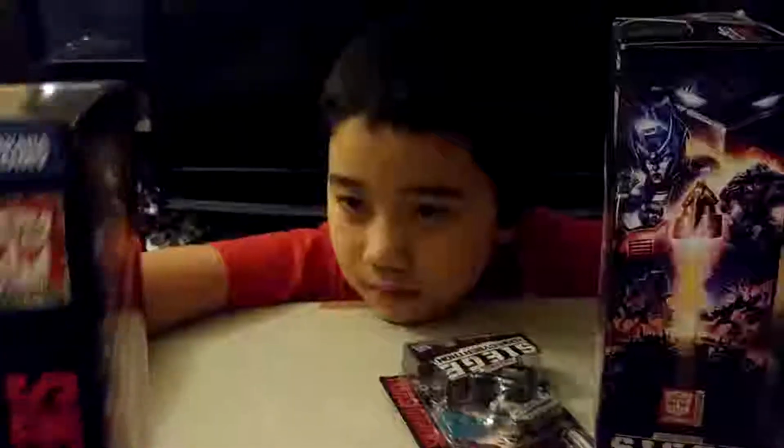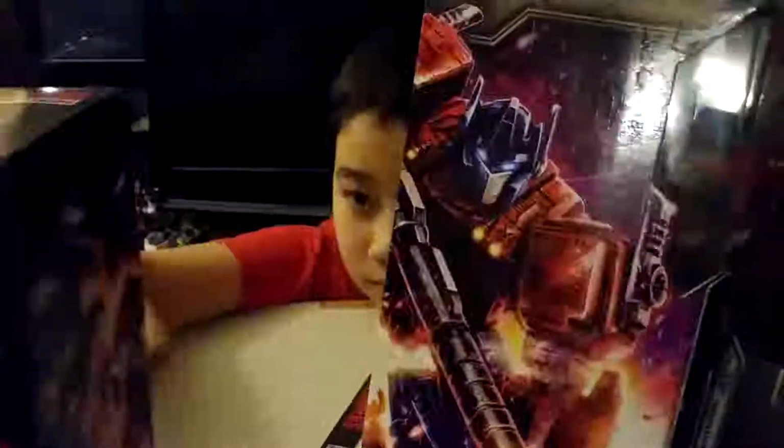Besides the really cool box art we got on these, they look amazing. Absolutely love these. The art on these figures is very different, and you get a shot of Optimus. But yeah, those are the boxes. They look nice. Let's open them up.